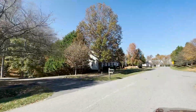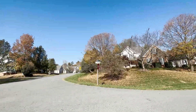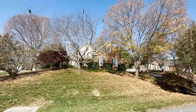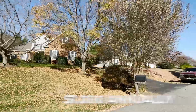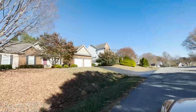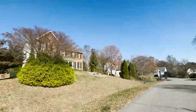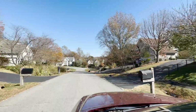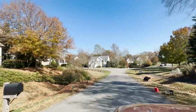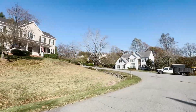This is a HOA community, and the HOA in here does actually incorporate some amenities, but the HOA is about $1,000 a year. It's like $260 a quarter. So that obviously takes care of sidewalks. That takes care of, I believe it also includes your tennis membership.